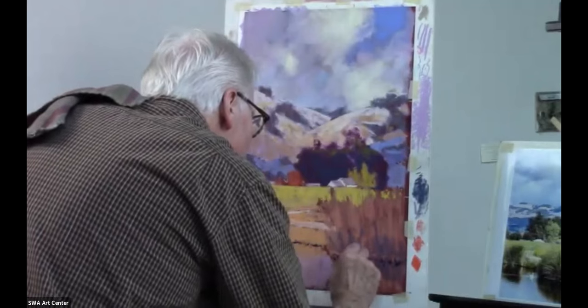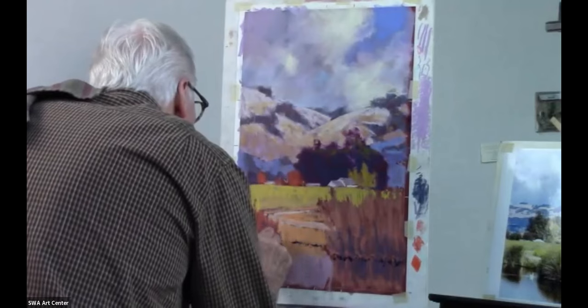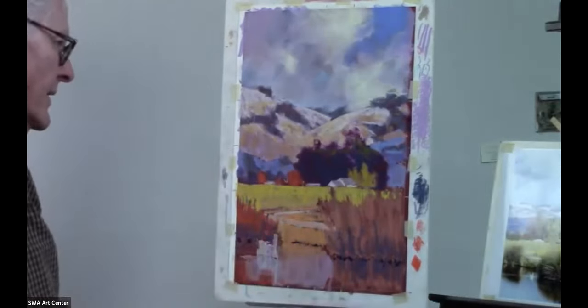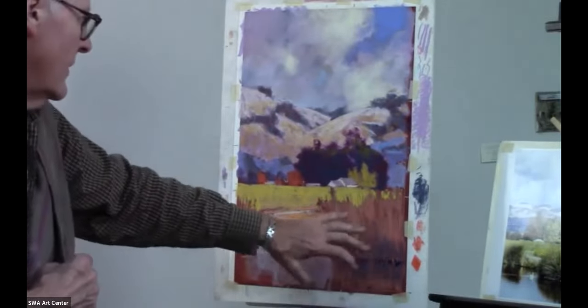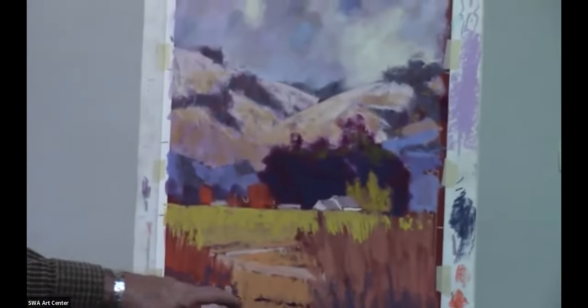As I look, maybe this is a deep blue. Deep purple blue. I was thinking it was more black, but that makes a huge difference. All of a sudden there's detail up here. And I always find it helpful to establish where the shore is.